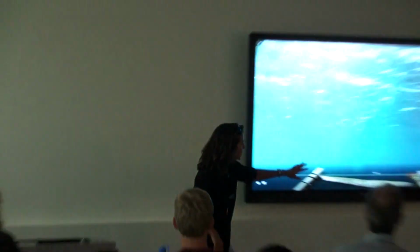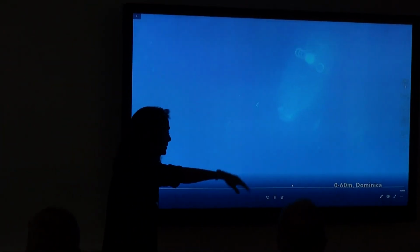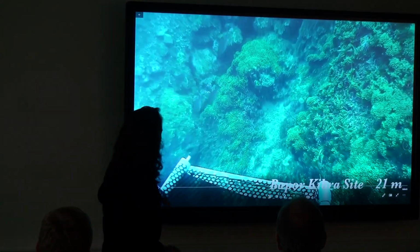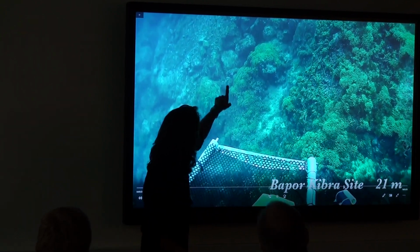So some of the footage is from Bonaire, some from Dominica. If it doesn't say anything, it's from Curacao. That's a camera over the sub as the sub is descending. And this is in meters. Roughly multiply it by 3. But I just want to point out, this is shallow reef. This is epiphotic. And you can see in Curacao, there's a lionfish, by the way.